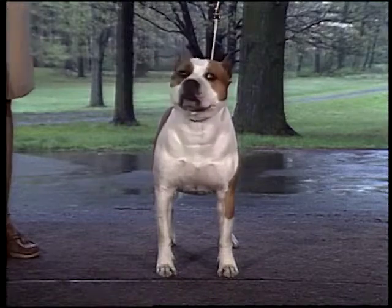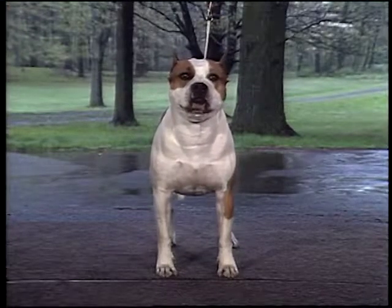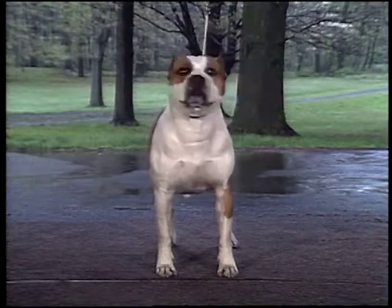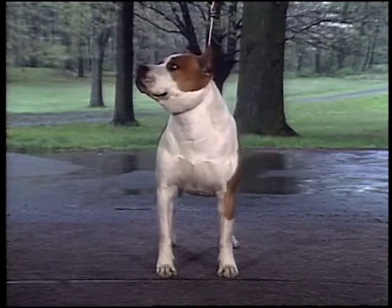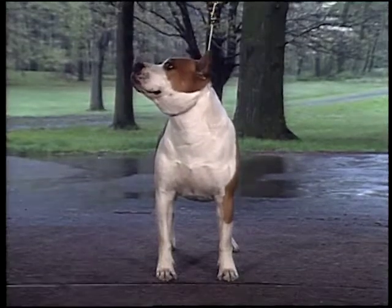From the front, the chest is deep and broad, but no broader than it is deep. The front legs tuck neatly against the brisket and are well under the dog, with the elbows turning neither in nor out.